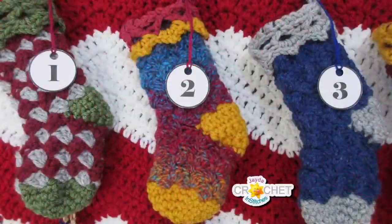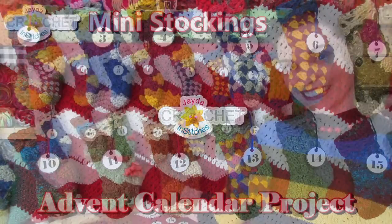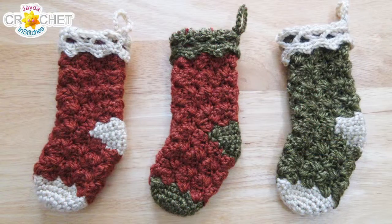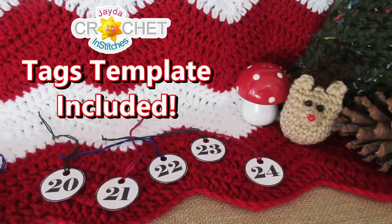And I've got all of them here, so I thought maybe I would just sort of talk about a few of them before we got into it today. And I'm going to talk about the slight variation that I'm going to do to the pattern just to make it a little interesting for today's crochet along.